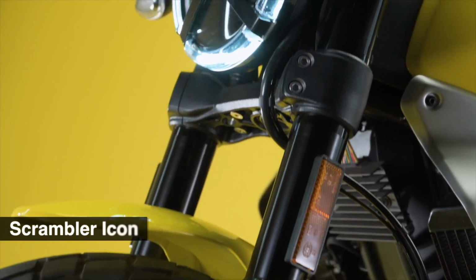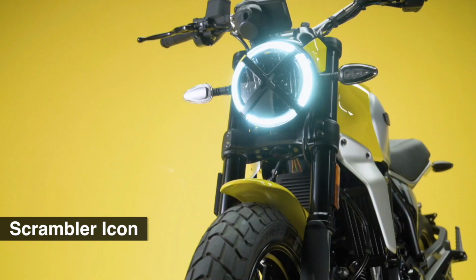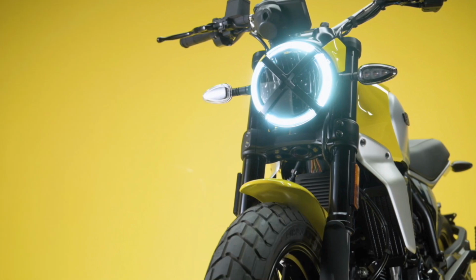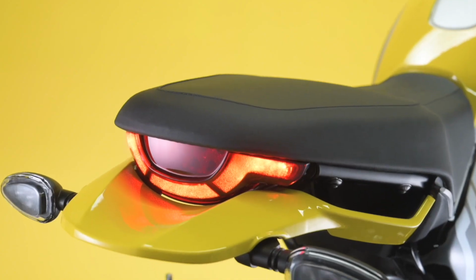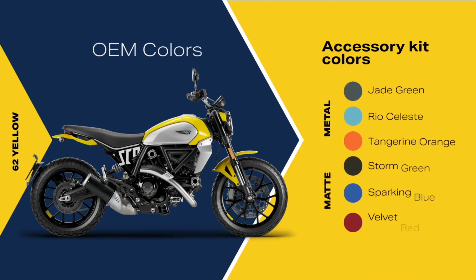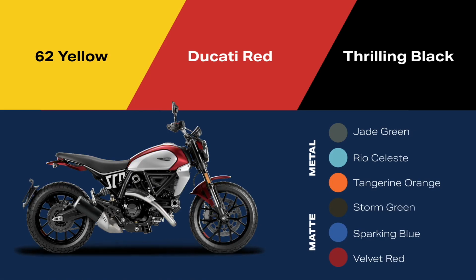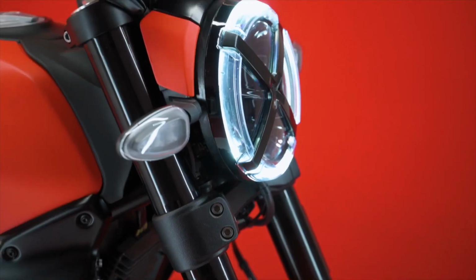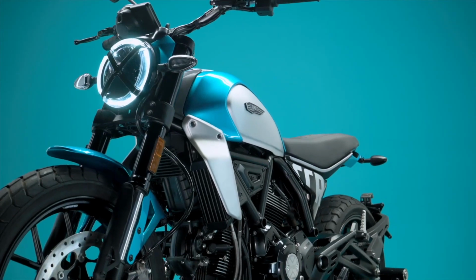One big update to the Icon model and part of its redesign is that the coloured panels are interchangeable. As standard you can choose from yellow, red or black, and if the mood takes you there are 6 other colours you can choose as an optional extra, which will get you a kit with tank cover panels, front and rear mudguards and a headlight cover in your chosen colour. There are 3 metallic and 3 matte colours to choose from. You can also change the rim tag colours too.